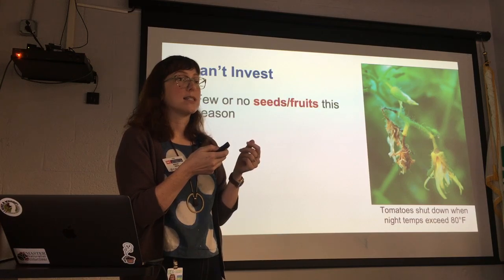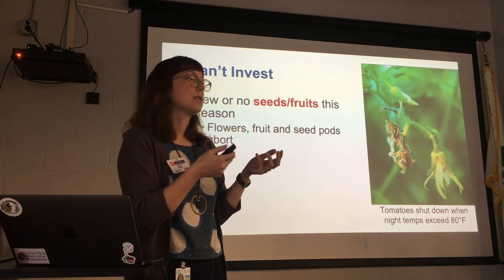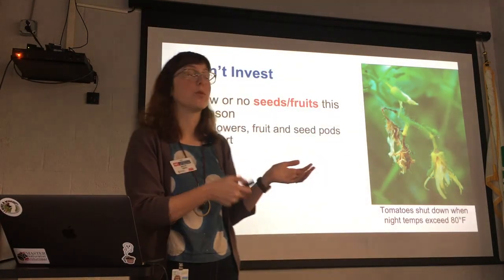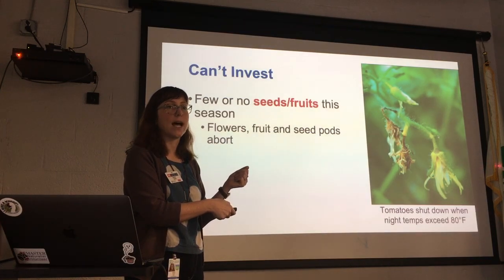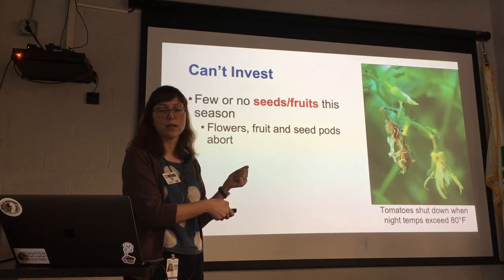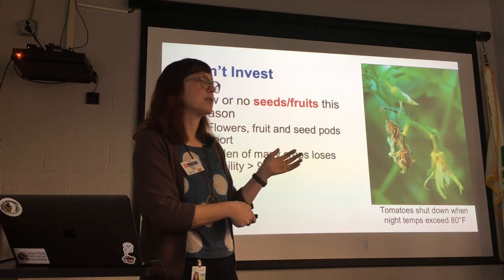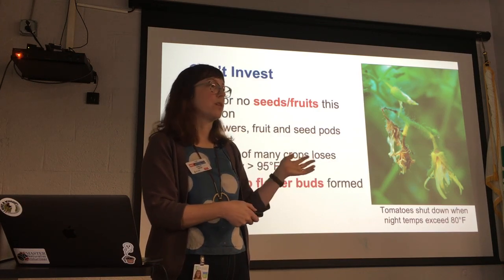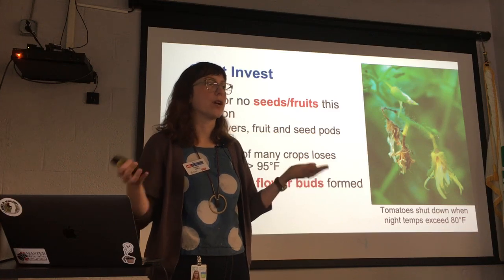You're going to get a lot of plants that can't produce fruit anymore. Fruits, seeds, they start aborting. The plant knows that it can't do it, so it just gives up. And so we all, I think, have seen this on our tomatoes, where above certain temperatures, the tomato blossoms just die. You're never going to get fruit there above about 80, 85 degrees. Pollen typically loses viability above 85 degrees. Plants will even stop forming flower buds, right? Because they just know they can't do anything with it and they're trying to conserve that energy.